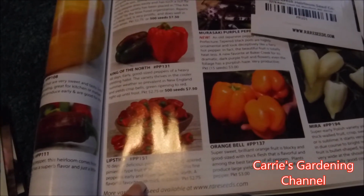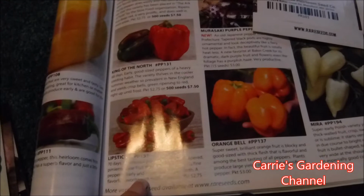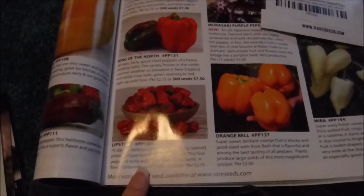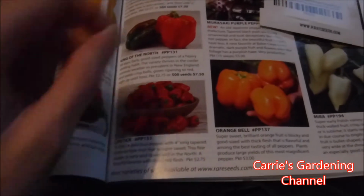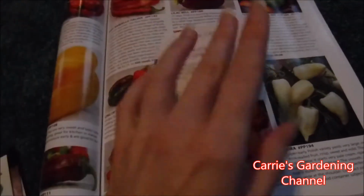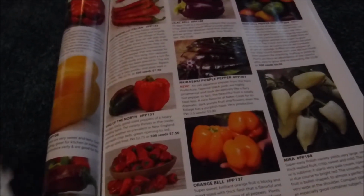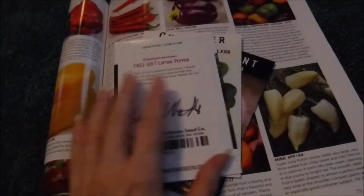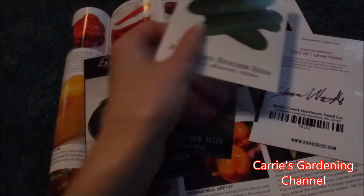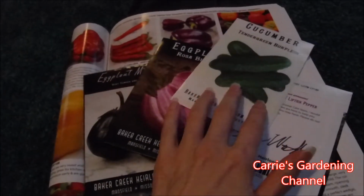It ripens early, and it's supposed to do really well for the north. So I'm really looking forward to trying this one here, and they gave it to me as a free gift. This will be completely new for me as well. So this is what I plan on growing next year.